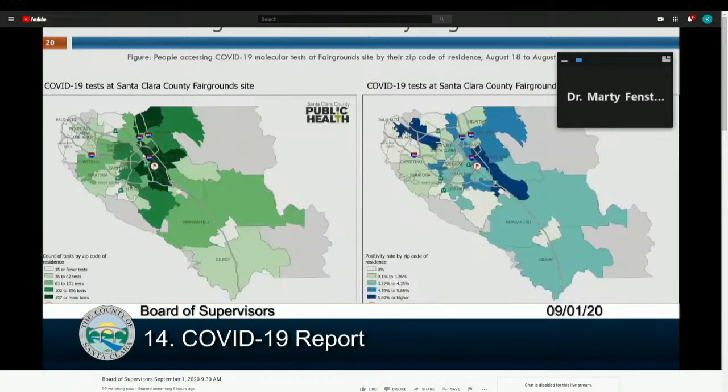I wanted to give you some data specifically on our large drive-through site at the Fairgrounds. This site was launched, as you know, on August 18th, and the capacity has increased from where we initially started at 500 tests per day up to 1,000 tests per day, and it operates 6 days a week. Today we reached our maximum of 1,000 tests. We had 1,000 appointments earlier today that are being seen today. The turnaround time to result is still around 2 to 3 days, so that's very good.